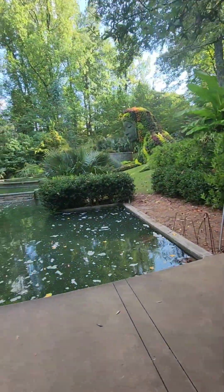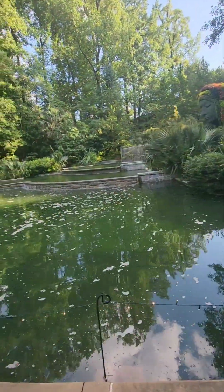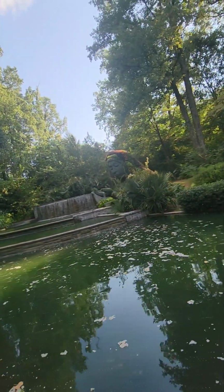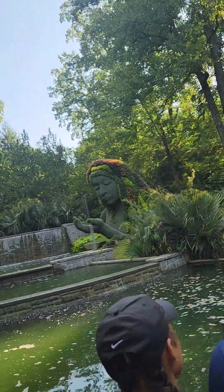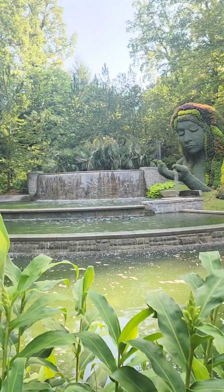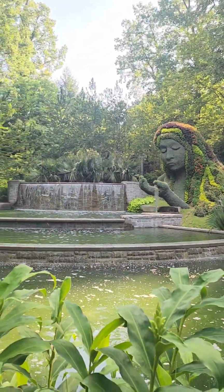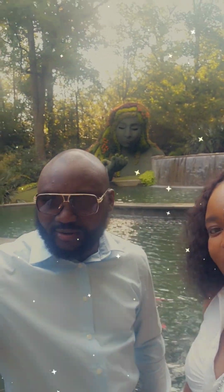The Earth Goddess. Oh my God. This is a sight to see. A beautiful view to behold. First of all, starting from her hair, she is giving me different color vibes, and the summer is making all those plants very, very colorful. It was well done. The waterfall was so beautiful. We could just sit there all day.